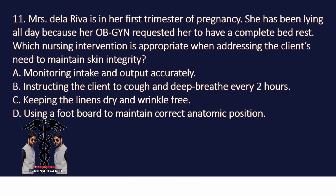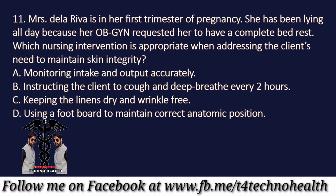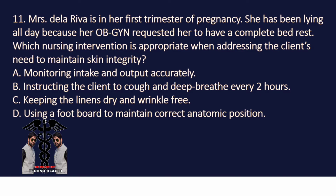Question 11. Mrs. Della Riva is in her first trimester of pregnancy. She has been lying all day because her OB-GYN requested her to have a complete bed rest. Which nursing intervention is appropriate when addressing the client's need to maintain skin integrity?